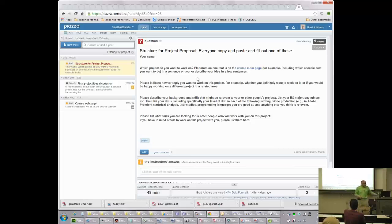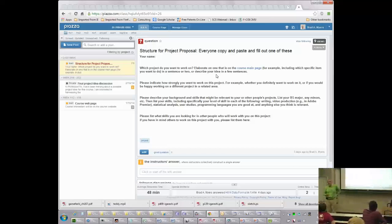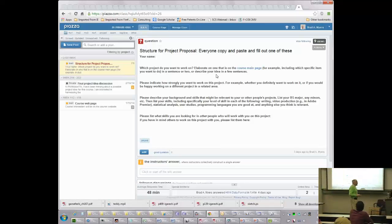And then the top one is your idea for what project you want to work on, or if you don't have something in specific, then say what area you want to work on. You know, I'd love to work on a new interaction technique, but I don't have any particular ideas. Or I'd really like to work on history, or I really want to interview people. Okay, so if you don't have any particular idea, then write down your area.